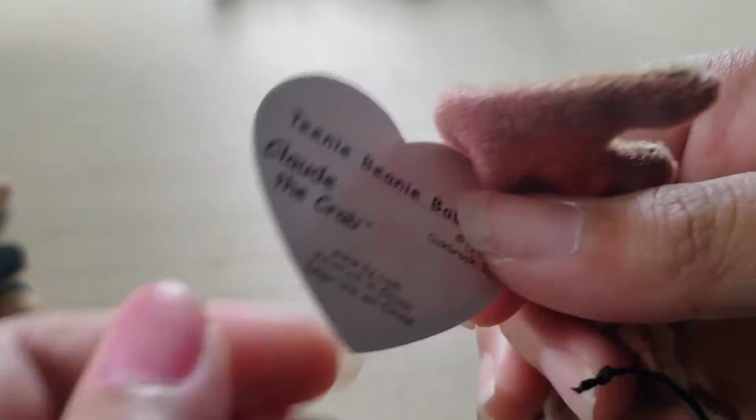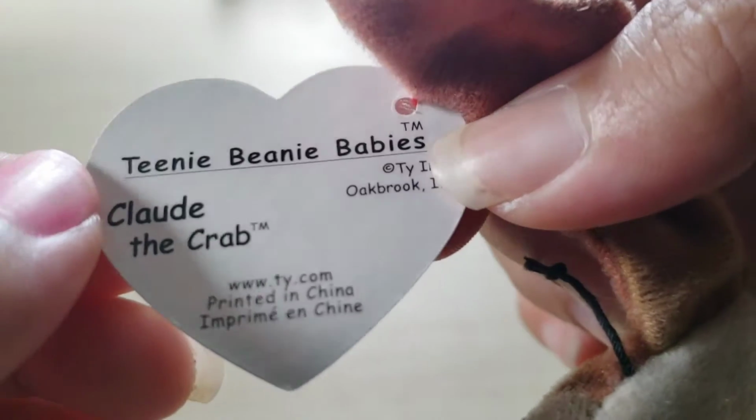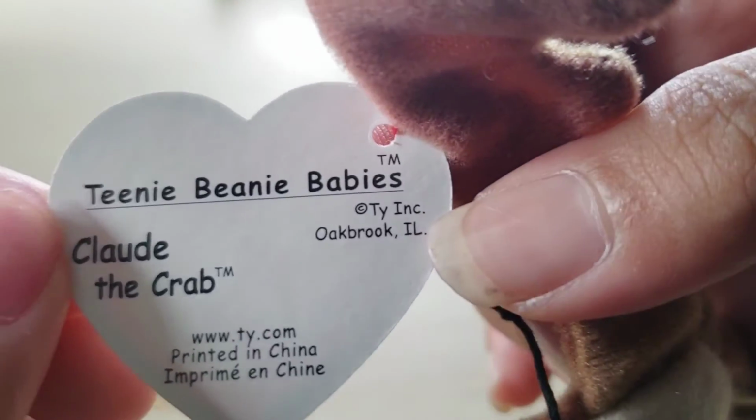Okay, so they have names. Oh, it's Teenie Beanie Babies. Yeah, of course I knew them. So, his name is Claude the Crab. Let's see whether or not there's probably another one because it's squishy. Look at it.